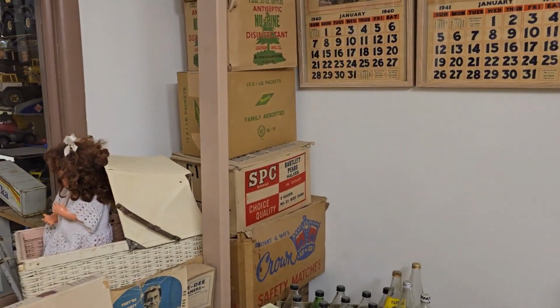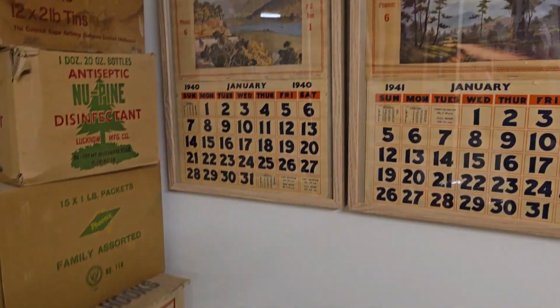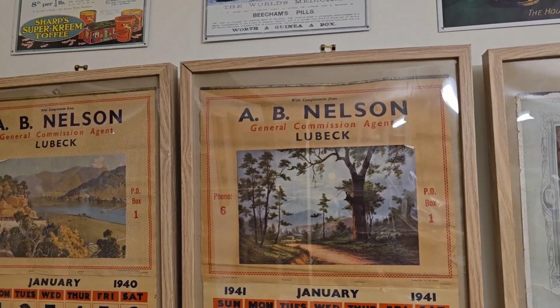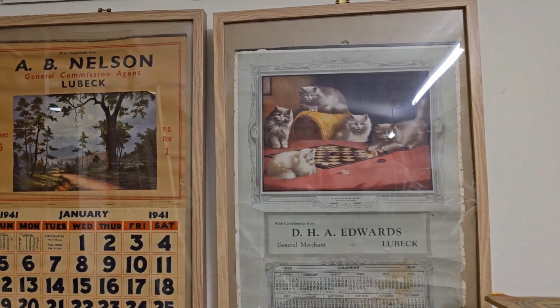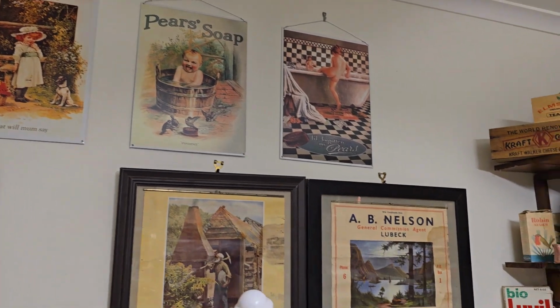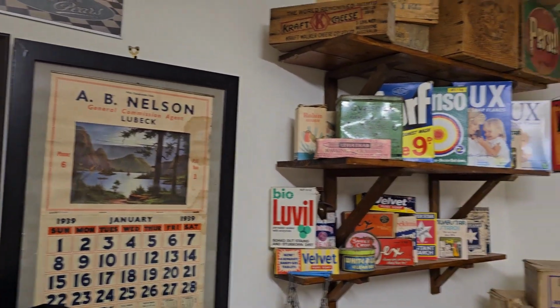Look, SPC, that's Shepherd and Produce Company, that's from over my area. We have calendars from Lubeck. Lubeck's barely even a town anymore. There's certainly no shops there. 1941. It's just down the road from the farm. Some Pears soap signs, they're probably reproductions. Yeah, that's great that someone saved those old calendars.